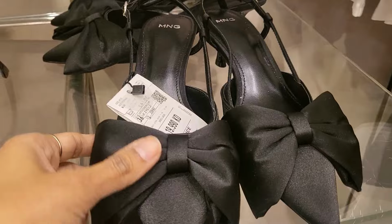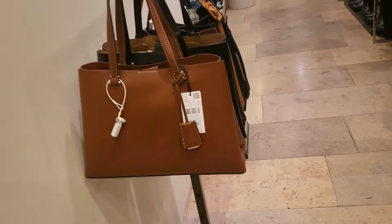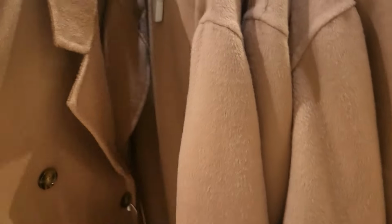Some silver, black with the black. Love the bows. And a flare model. Brown, I have a similar one. This is the light color. I love it. These dresses are nice, comfy.